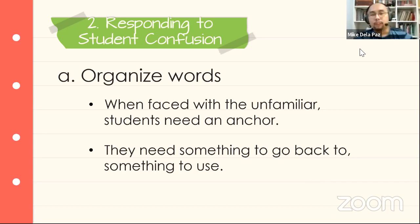Teachers, please remember this. Kung may isa lang kayong maaalala sa akin with vocabulary deficit, when faced with the unfamiliar, students need an anchor, meaning they need something to go back to, something to use. So that's what you want to provide them, especially for struggling readers or for students with a big vocab gap or a vocab deficit. How do you organize words?